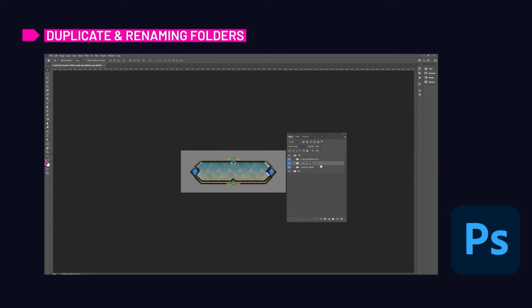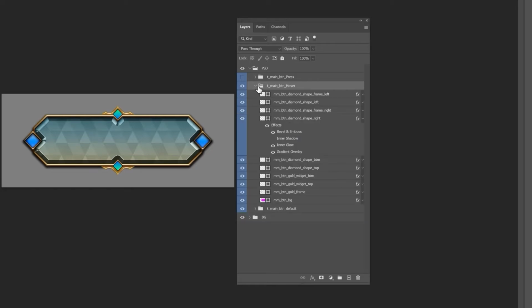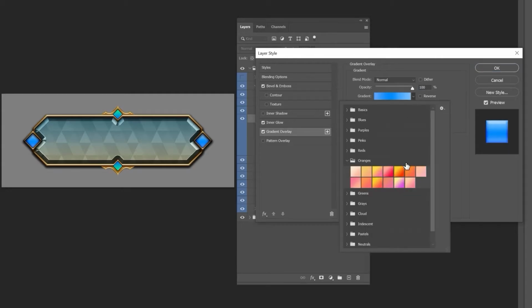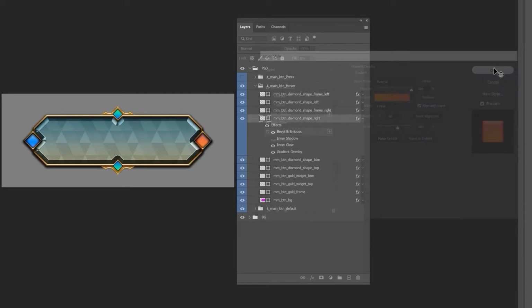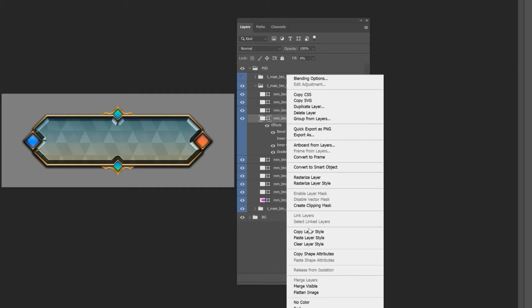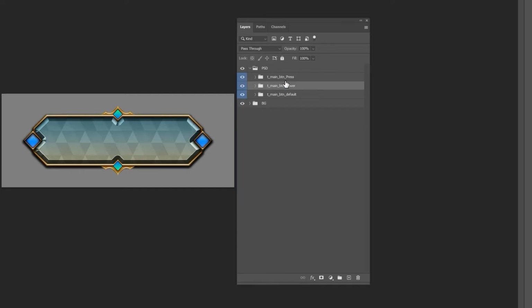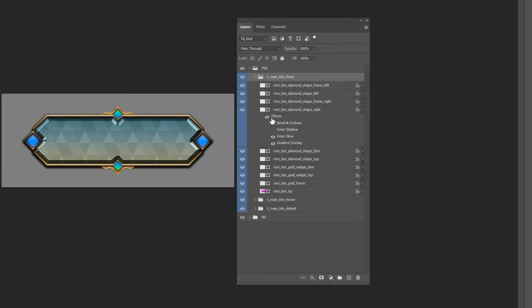For example, in the hover state, I select certain shape layers and modify the layer style to illustrate the state of change. By changing the default colors of the blue elements to orange, I illustrate that the player has interacted with the button. Same thing goes with the press state. I am able to add and modify my layer to represent a different state.